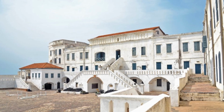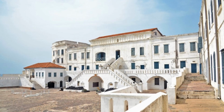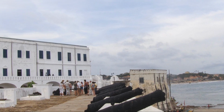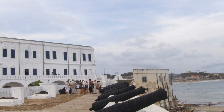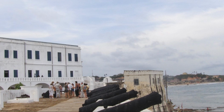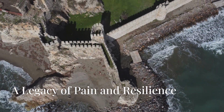These structures, once symbols of colonial power and oppression, have been reclaimed as UNESCO World Heritage Sites. The central region's forts and castles offer a profound journey into the past, inviting us to engage with difficult truths and work towards a more just and equitable future.